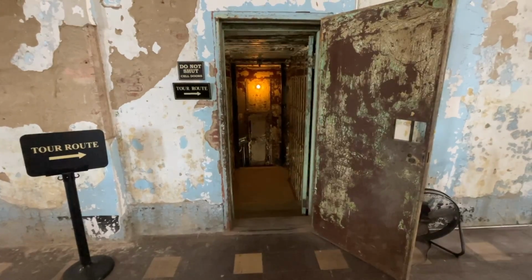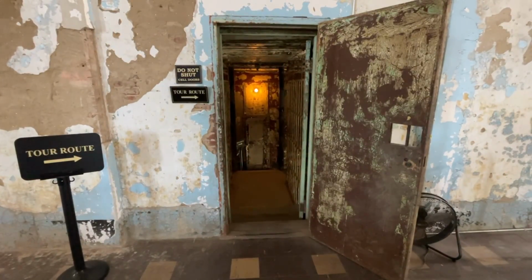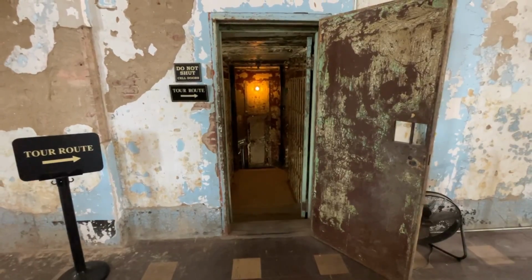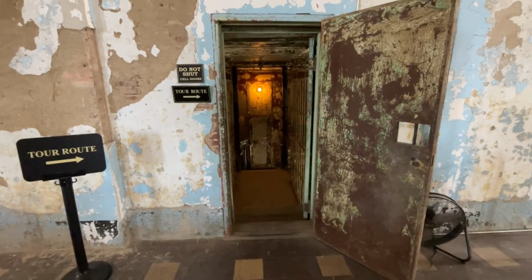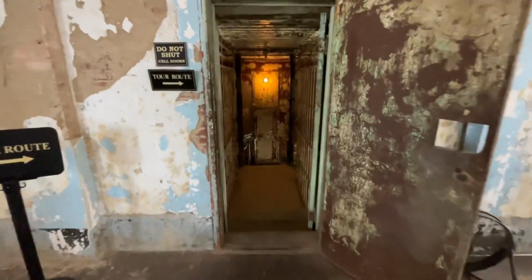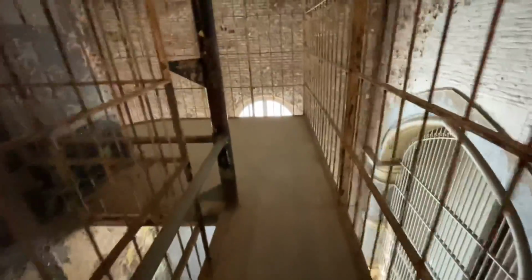And now we're about to enter the cell blocks. This ought to be good. I'm not gonna lie, I'm by myself. There's no one around, and it's creepy. I can hear my voice echoing. Let's do it. Keep in mind that there is absolutely no flash photography inside this building.